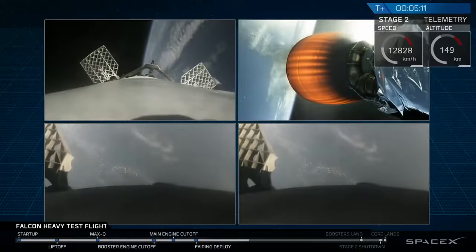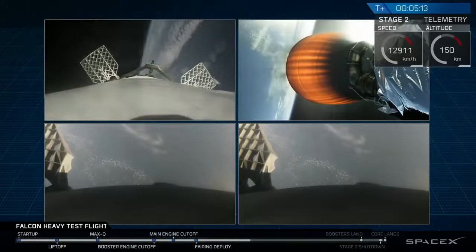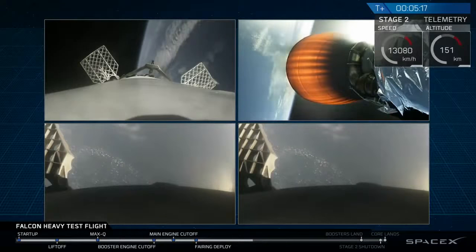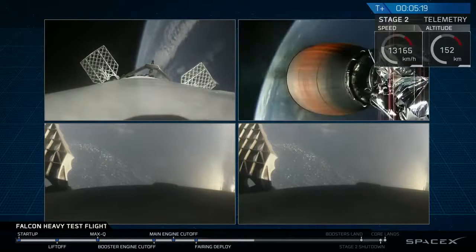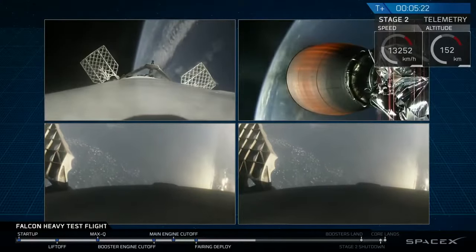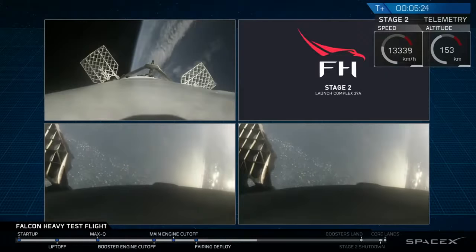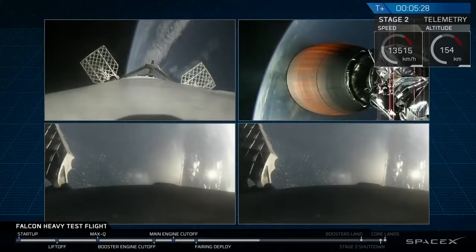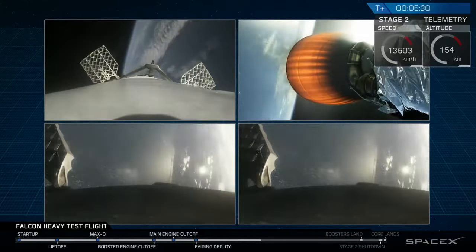Successful liftoff from the pad, successful stage separation. But before that, successful booster separation. You can see the two side boosters, pardon me. You can see the center core, and you can see MVAC lit up. Oh, my gosh. Then the beautiful shots of Starman chilling in the Tesla Roadster.